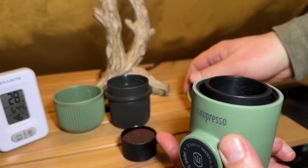I mainly got this little espresso maker so after a long hike, I could just whip that out and make a little tiny espresso for a little energy, you know? This is the first time I've used it on video. I've used it at home though. And it makes a nice little espresso, that's for sure.